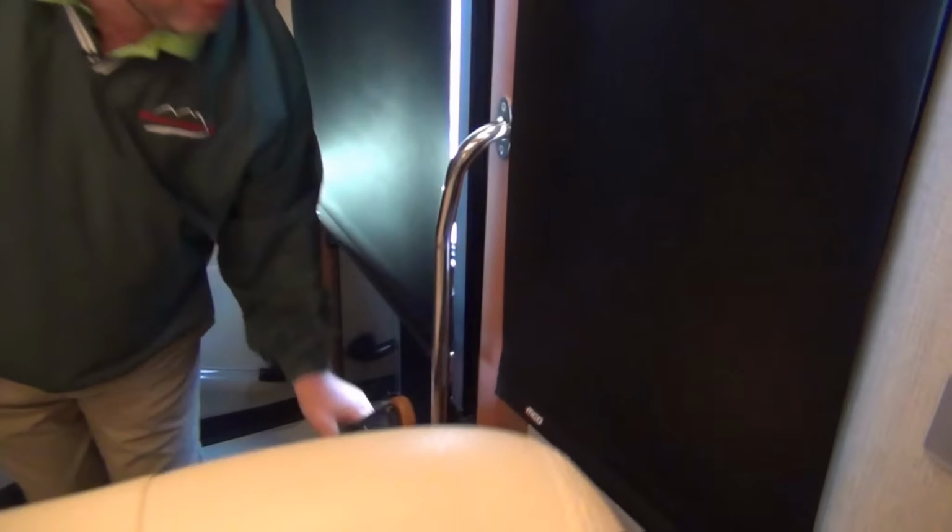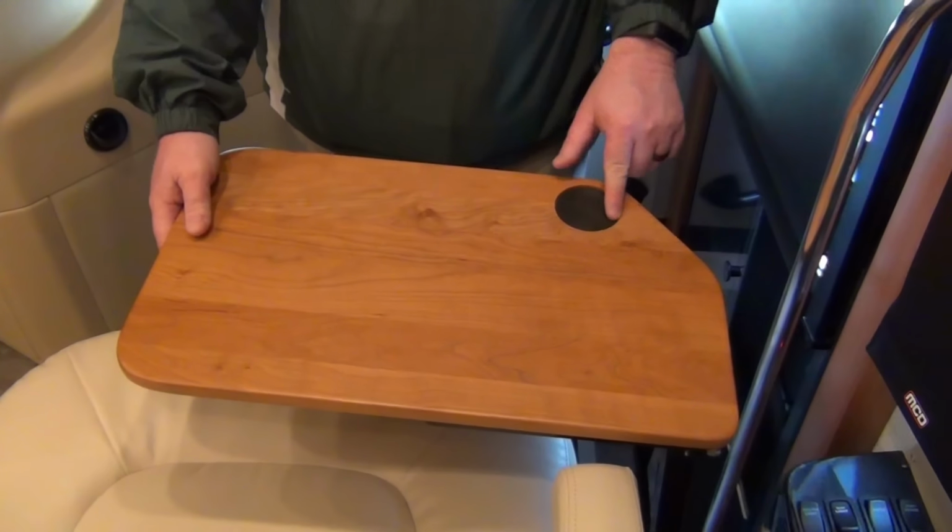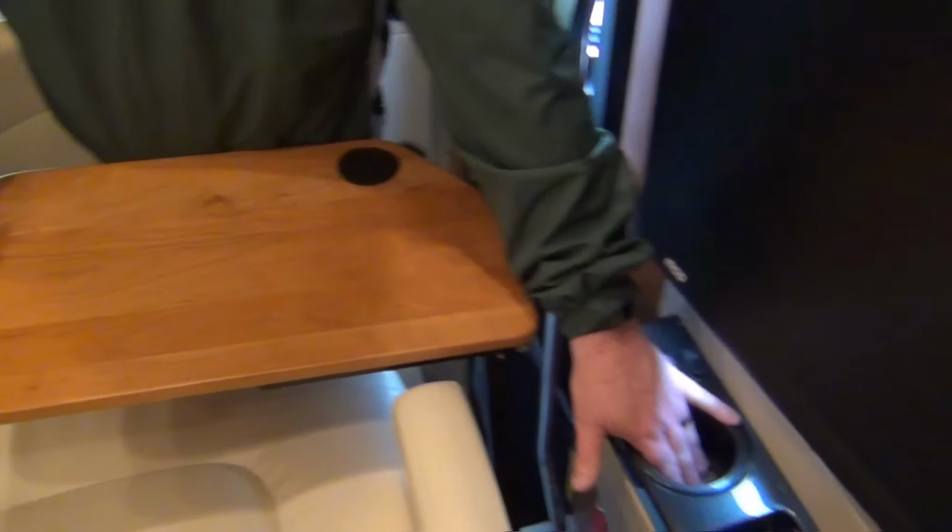We have a table for the passenger. All right, this flips over. Nice little table. Newmar calls this a cup holder. I'm thinking going down the road, maybe not. I'm going to use this cup holder over here if I need a cup holder.